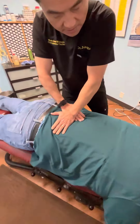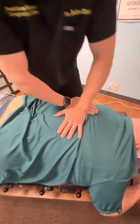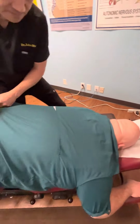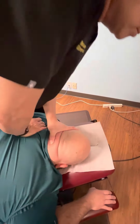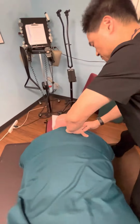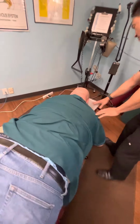Okay, take a deep breath in and hold it. Good. Breathe out, breathe out, breathe out. Good, good, good. Excellent. I like to get the upper neck here too. Good. Let's go to the other side and adjust the other side here. Good. On your side for me.